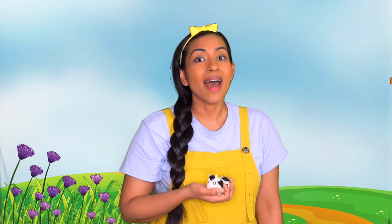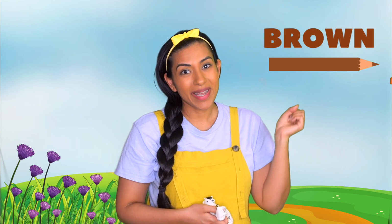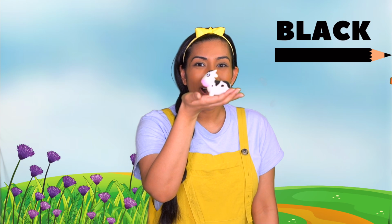It's a cow. Wait a minute. Didn't we already get a cow? We did. You're right. But wasn't that cow a little bit different? Yeah. It was a different color. That cow was brown and white. This cow is black and white.